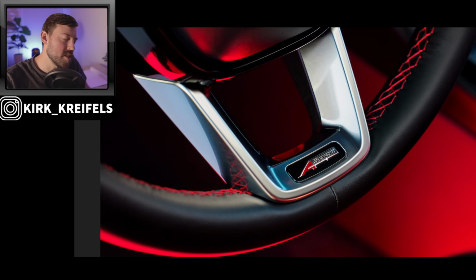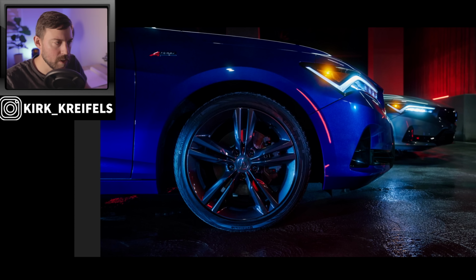A-Spec treatment here, which is very similar to the Type S treatment that we have on other models. The steering wheel looks very similar to a Type S steering wheel. Here are the Shark Gray 18-inch wheels. They look good. These split 5 spokes look pretty solid to me.